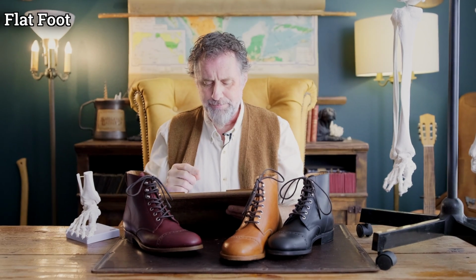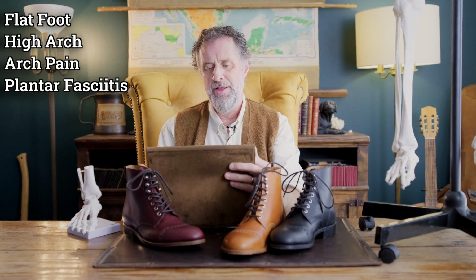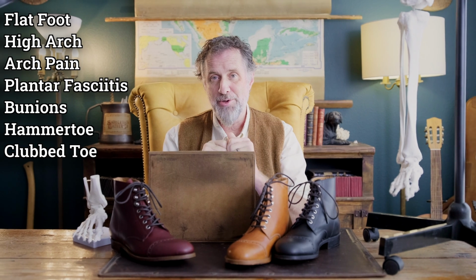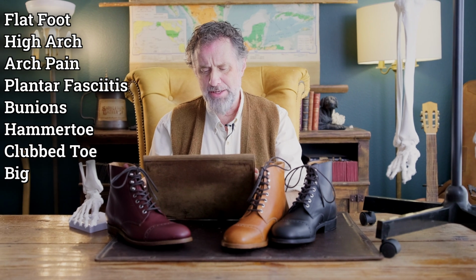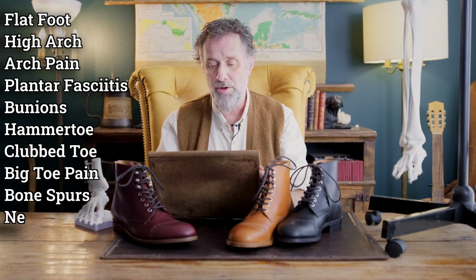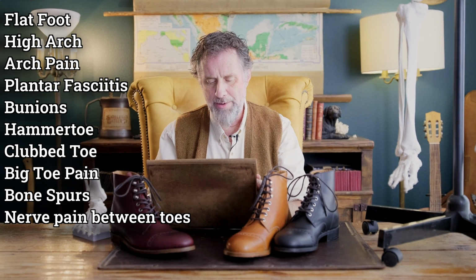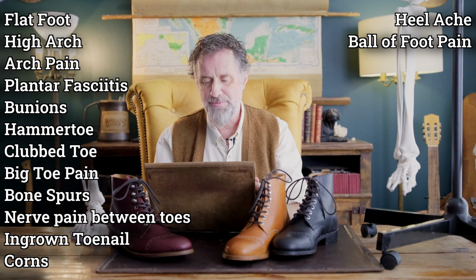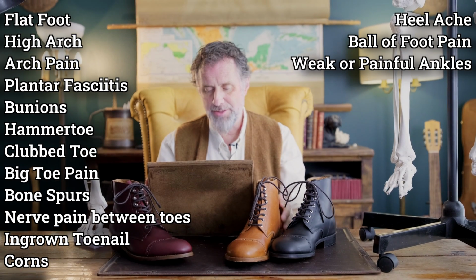So if you have flat foot, high arch pain, like plantar fasciitis, if you have abductor hallucis strain, you have bunions, deformed toes, which are hammer toes or club toes. You know when your second toe to your big toe is taller? That's called a club toe. I used to have that, but my toe went back to normal again when I started wearing these. Big toe pain, bone spurs, Morton's neuroma, tarsal tunnel syndrome, which is heel and arch pain, nerve pain, ingrown toenails, corns, heel ache, ball of foot pain, navicular syndrome, which is foot bone pain, and then the ankle, that was just the foot. Easily sprained ankles is because of your shoe.